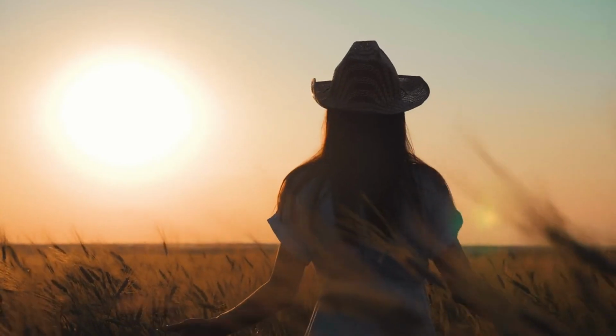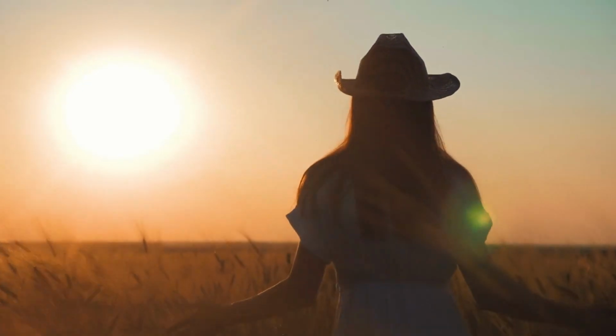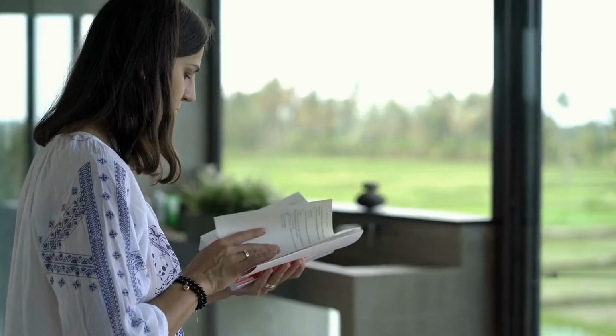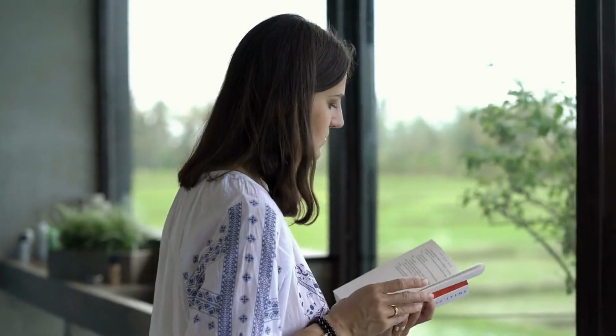You might be surprised to learn that you have the power to control how well and how long you live. It's not just about luck or genetics. In fact, only about 25% of your lifespan is determined by your genes. The rest? It's up to your lifestyle, habits, and choices.